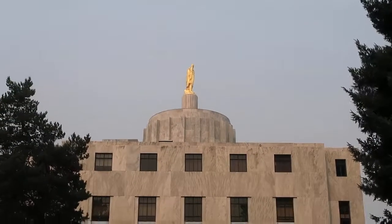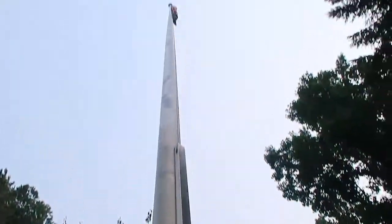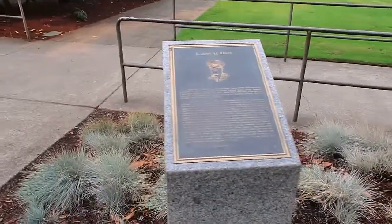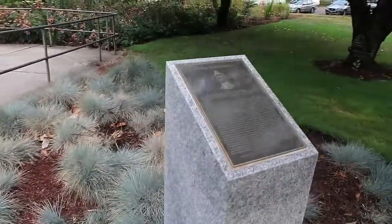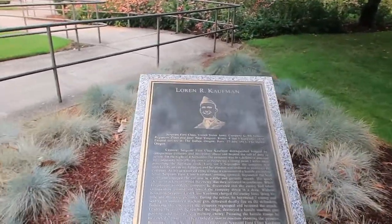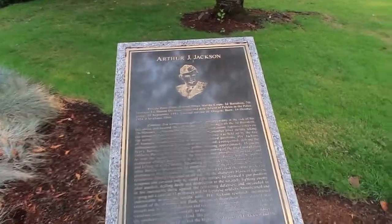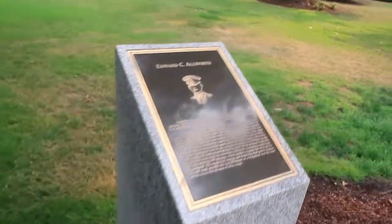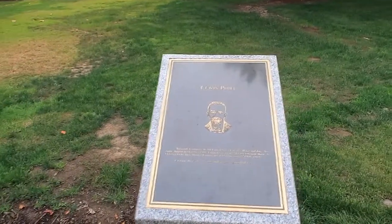Super cool. Just outside the state capitol building is an American flag, as you'll see up the flagpole, honouring those of Oregon's veterans to receive the Medal of Honor. So these are all of the plaques to the people who have received the Medal of Honor, and the stories about these guys are absolutely incredible. They single-handedly stormed positions and saved their comrades and killed the enemy and all this kind of stuff. Super interesting to read about, and obviously the Medal of Honor is the highest honour.